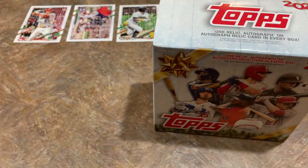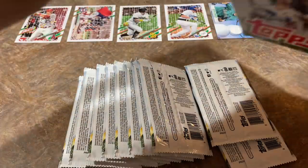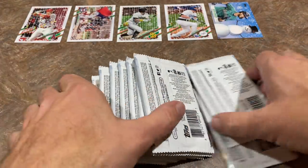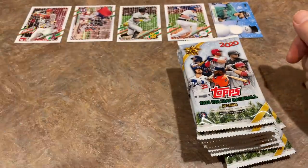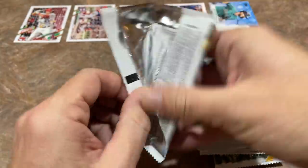After Christmas. They were a little bit delayed getting this out. Last year was kind of screwed up. A lot of releases kept getting delayed because of the pandemic. If they had breakouts of the virus, they'd have to close down warehouses and production, and that just slowed everything down. The ornament is going to be an Aaron Judge. I'll show you that. I do like this ornament better than the Christmas star one they have. Just looks more like an ornament to me.